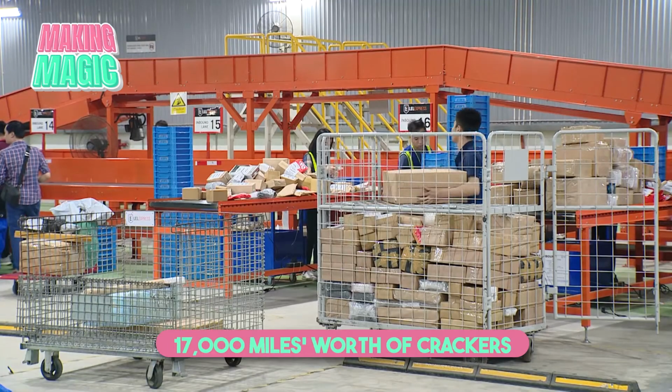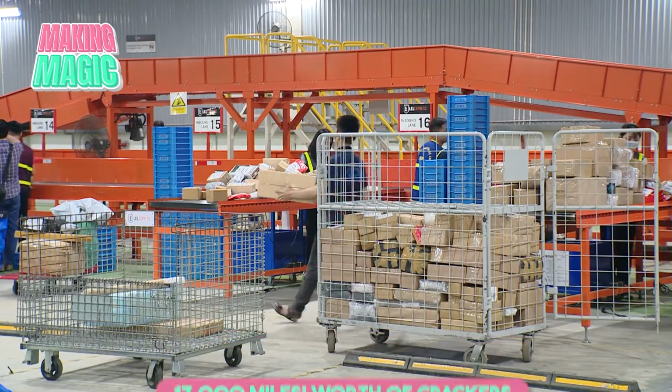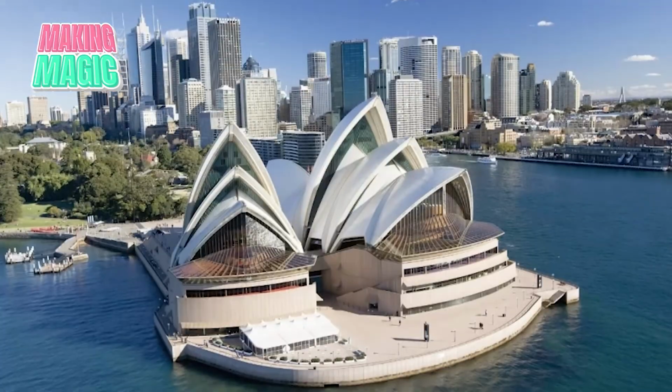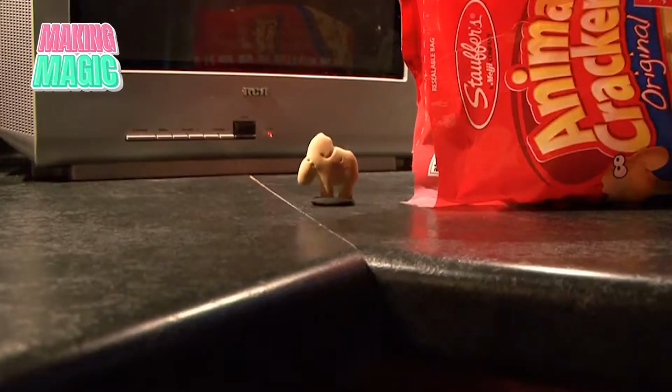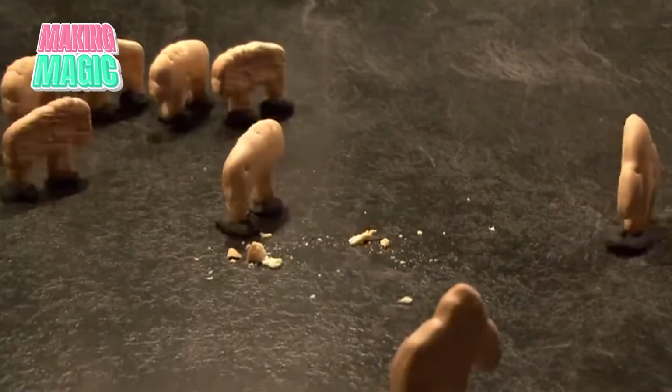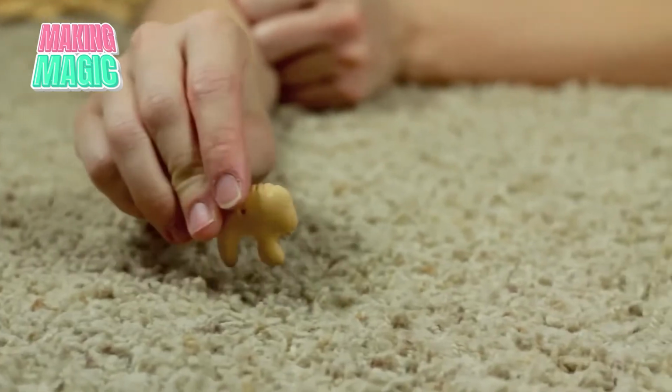And here's one for you trivia buffs. The factory produces over 17,000 miles worth of crackers every year. That's enough animal crackers to stretch from New York City to Sydney, Australia. These crackers aren't just snacks, they're little pieces of history, tradition, and fun all rolled into every box. So the next time you grab a handful, you'll have plenty of stories to share.